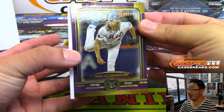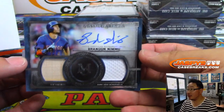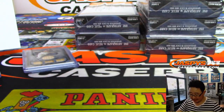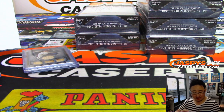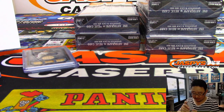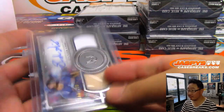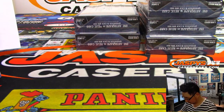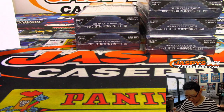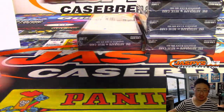And behind Syndergaard to 99 is a dual relic and autograph, Brandon Nimmo. Brandon Nimmo to 299. That's for Joe Ivers and the Mets. All right, next box.